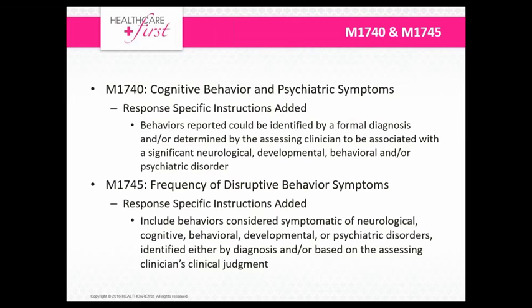And either identified through a diagnosis or through the clinician's clinical judgment. So you could have a diagnosis for those. You maybe know, but if the clinician in their clinical judgment feels that that type of behavior is being displayed, then they should respond appropriately to that new item.